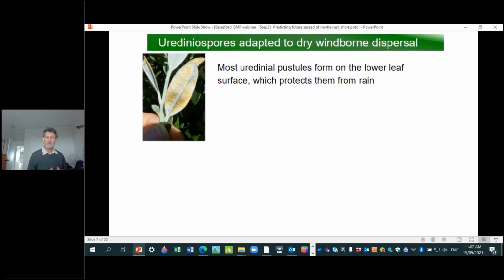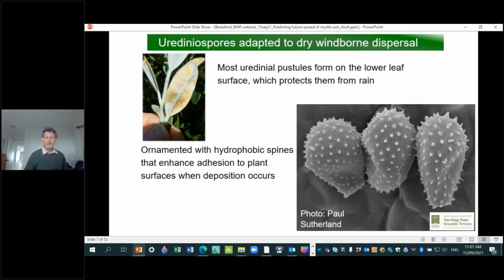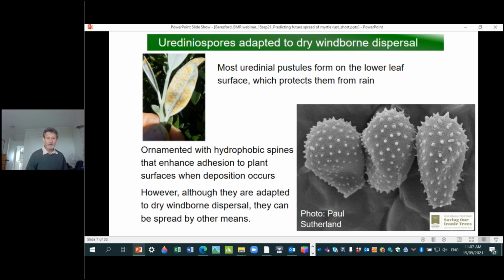Urediniospores are adapted to dry, wind-borne dispersal. Most uredinial pustules form on the lower leaf surface, which protects them from rain. And they're ornamented with hydrophobic spines that enhance adhesion to plant surfaces when deposition occurs. And that nice electron micrograph is by my colleague Paul Sutherland at Plant and Food, and was funded in the NRT program. However, although they are adapted for dry, wind-borne dispersal, they can, of course, be spread by other means.